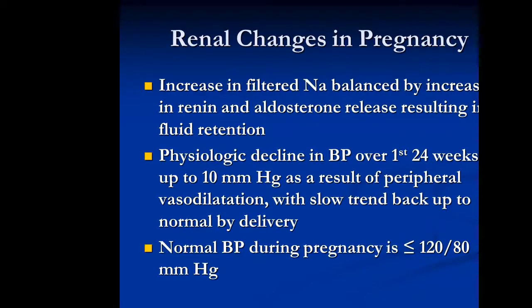A few other things. Sodium filtration is also increased because you have increased renin and aldosterone. Okay? And then you get fluid retention. You see that especially towards the third trimester, okay? And the blood pressure can drop as much as 10 points from their baseline level, which we would expect. So if they're not having a physiologic drop, that can be a little bit not normal.